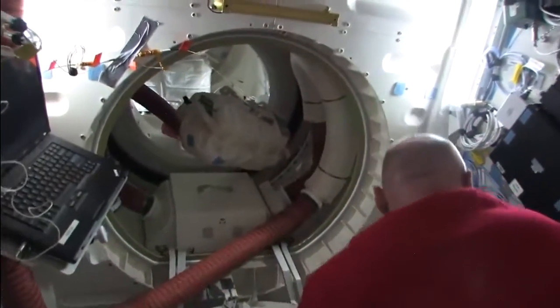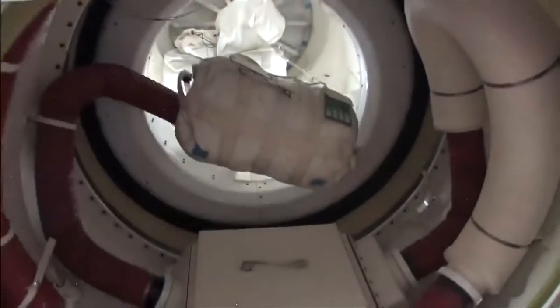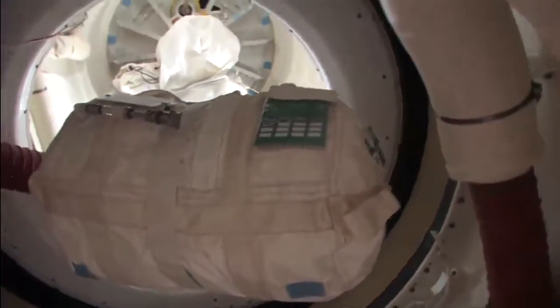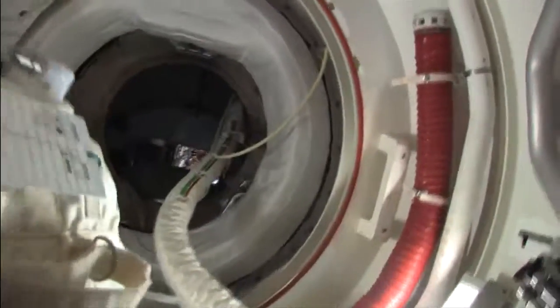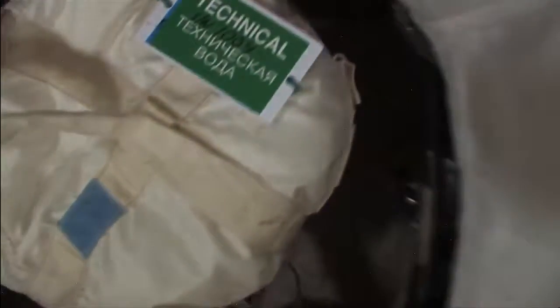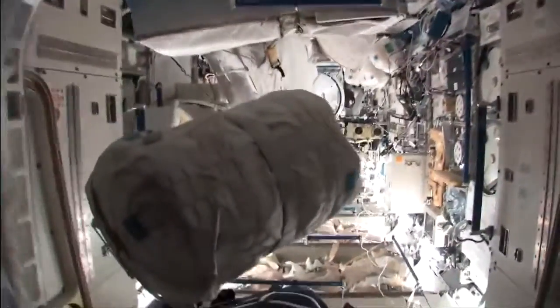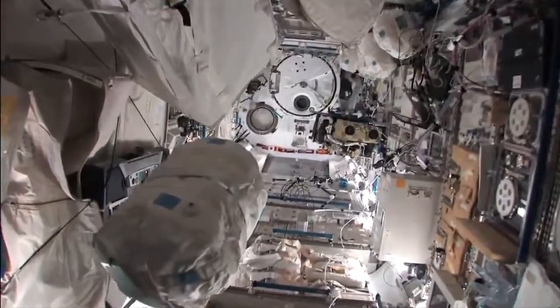And there goes the CWC. The last thing that has to happen is this thing has to be transferred to the ISS. You can see this is technical water with the green tag. And off we go to the space station. It's kind of hard to maneuver it with one hand, but there it goes, the life of a CWC going into the space station. And off we go. It's kind of a heavy bag. And the arrival of the CWC into the lab.